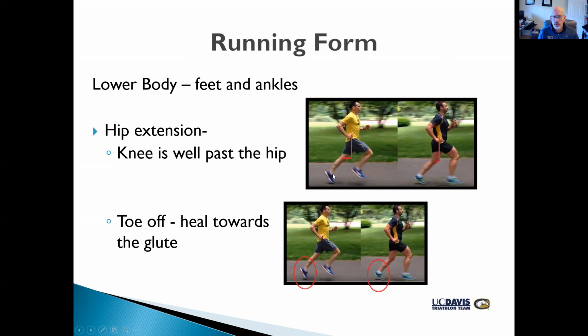So I mentioned this toe off here. The toe off really stems in part from having good hip extension, and hip extension basically meaning that on the trail leg, the knee comes really far behind the hip like this. So this is nice and open. The hips are nice and open here versus this individual, you can see their knee is not very far behind the hips, and they have a weaker toe off because of this lack of hip extension here. So hip extension is important because it leads to a lot of good lower body mechanics.